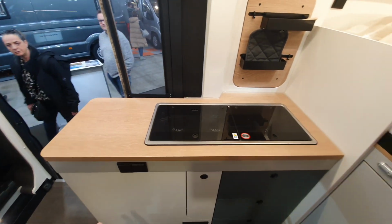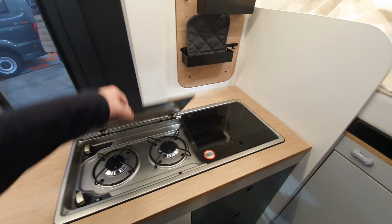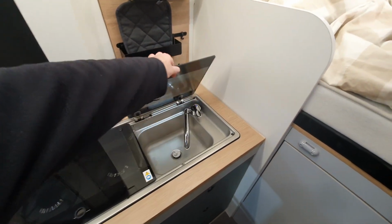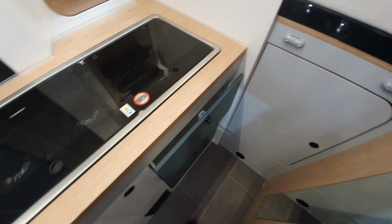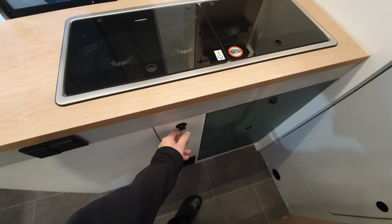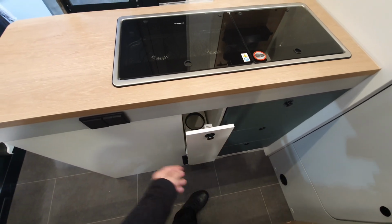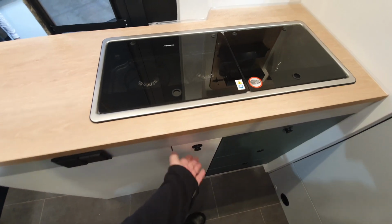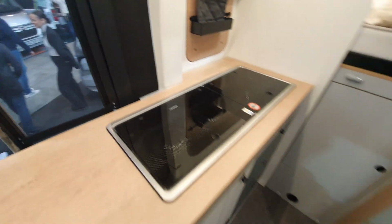Kitchen is absolutely enormous for a camper van. Two burners and a sink, drawers below. Now on the subject of the toilet, by the way, some of them have these sliding in and out toilets, and they get broken very easily. But this one's fixed. I want a fixed toilet if I have any choice.